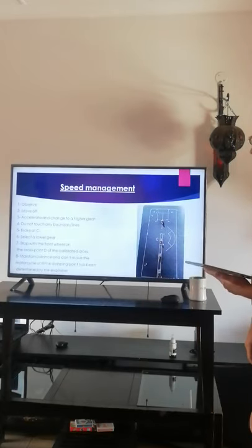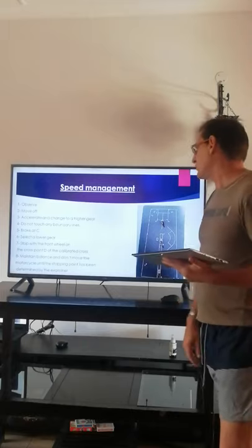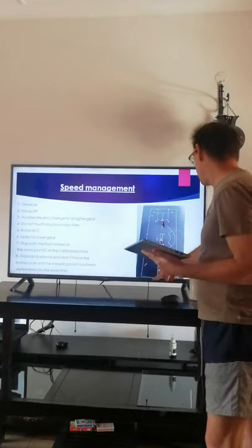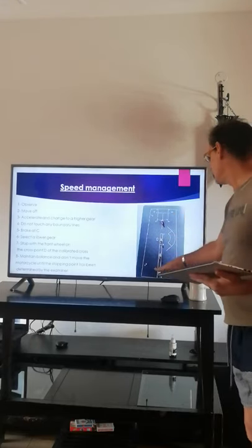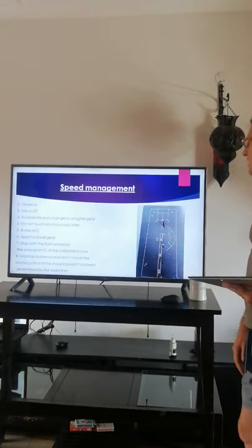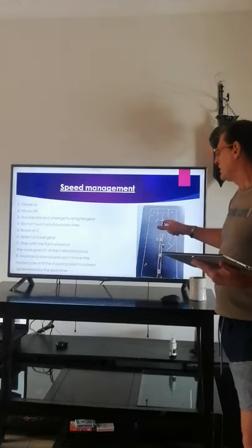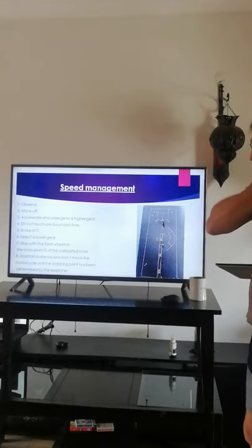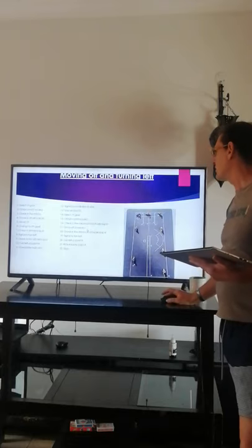Here you come to speed management. Observe, move off, accelerate, change to a higher gear, and do not touch any boundary lines. The boundary lines are the lines coming from here, and you need to ride in between them. Do not touch them. Then you must start braking, and I want to see how far you can brake. This is basically to see if you can actually brake with a bike.